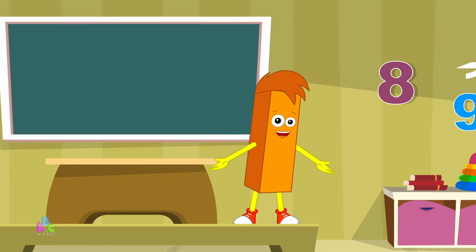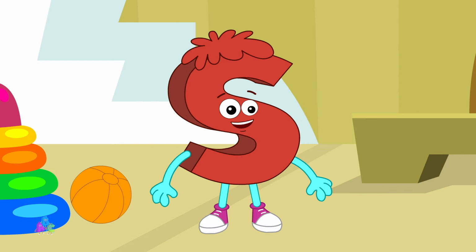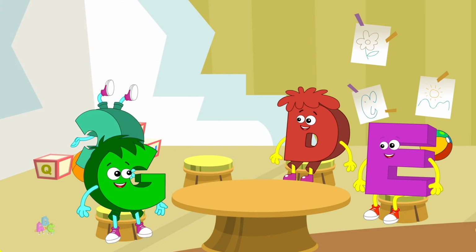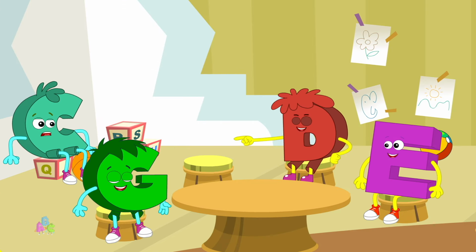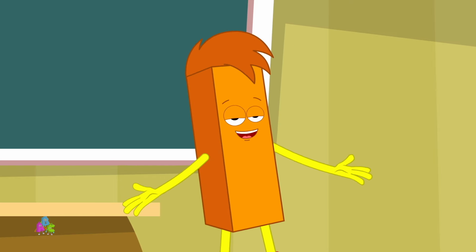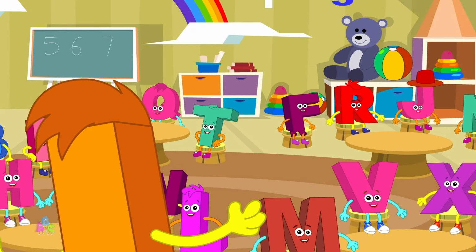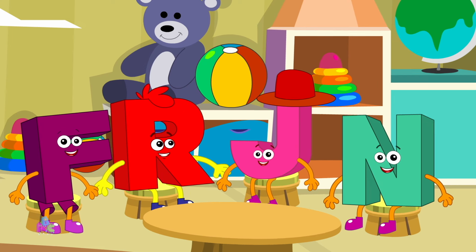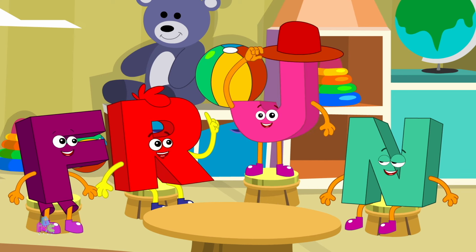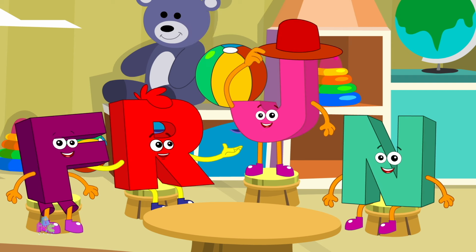Let's spot the different colors around us. Yay! Which color do we find first? Red! Where's red? Where's the color red? There's red in the cap on your head. I see it!